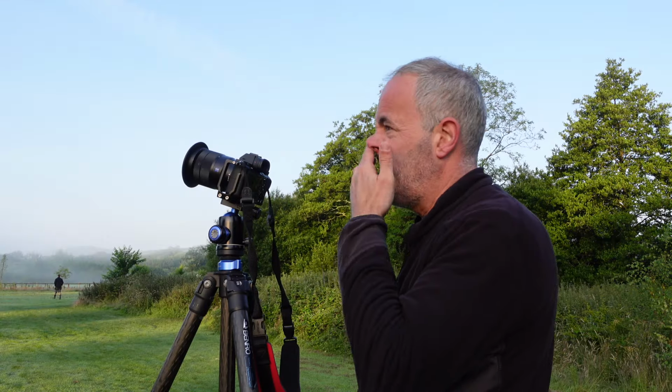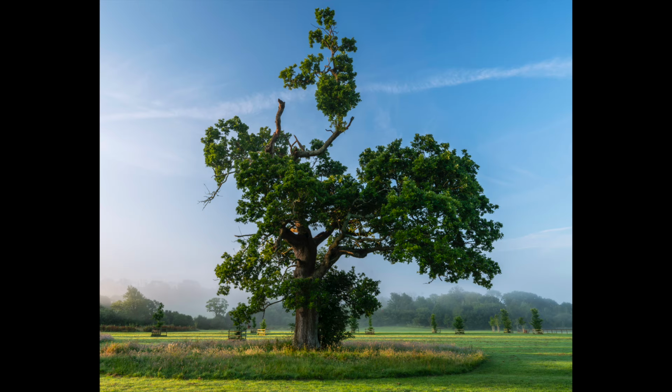I'm also going to try this in colour. It's looking quite nice now. The lights come up a bit more. Got a polarizer on. But again, I think I prefer the infrared, but let me know what you think.